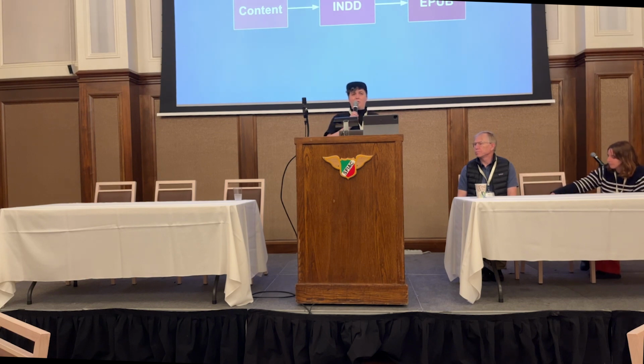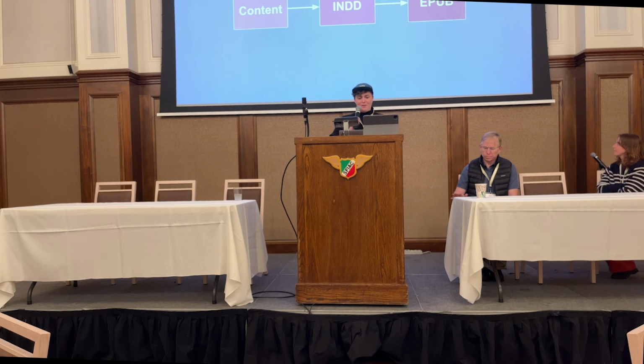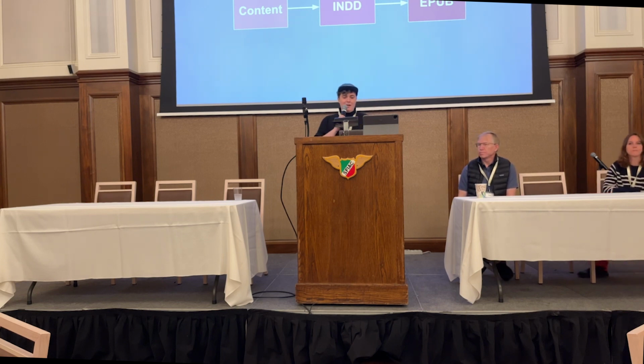So if we look at a traditional book production workflow, because that's what we're talking about, usually it starts with the content. That's usually a Microsoft Word file that the author has created. A lot of stuff happens to that Microsoft Word file. Eventually it goes into InDesign. At that point, a lot more stuff happens. Usually the text gets edited right there in InDesign, which at that point makes that Microsoft Word file out of date. And then somehow you get from InDesign to EPUB. InDesign actually supports EPUB export out of the box. It's not perfect. It usually requires some cleanup.